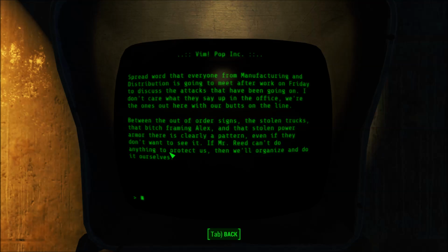Spread word that everyone from manufacturing and distribution is going to meet after work on Friday to discuss the attacks that have been going on. I don't care what they say up in the office, we're the ones out here with our butts on the line. Between the out-of-order signs, the stolen trucks, the framed Alex, and the stolen power armor.